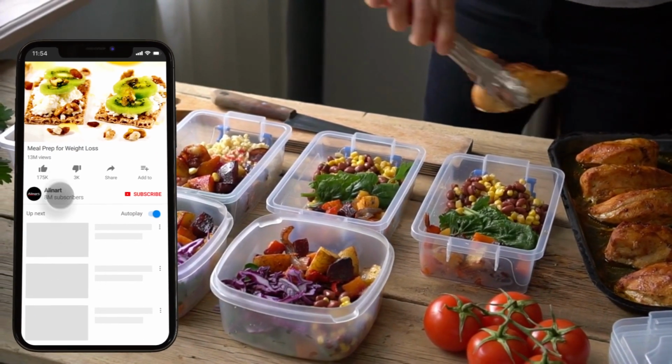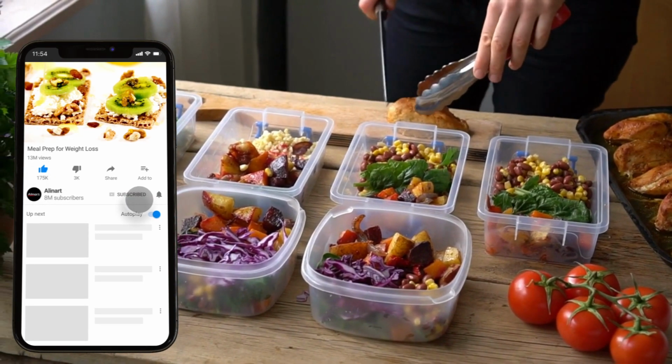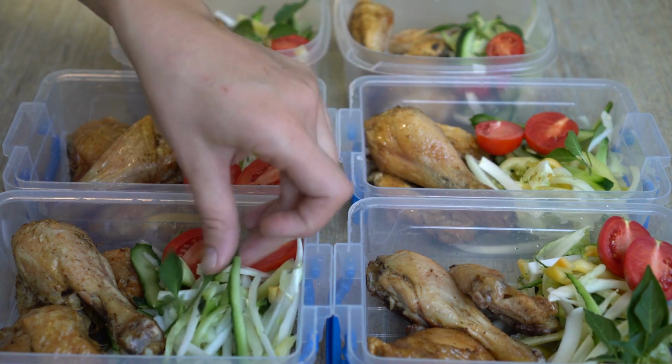If you're looking to lose weight and maintain a healthy diet, meal prep can be a powerful tool in your arsenal. By preparing healthy meals in advance, you can save time, reduce food waste, and make it easier to stick to your healthy eating plan throughout the week.